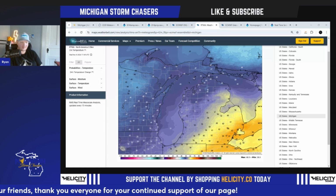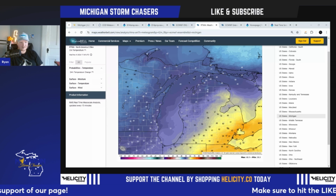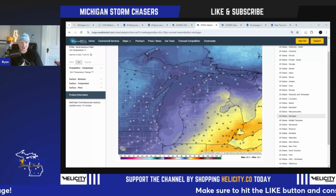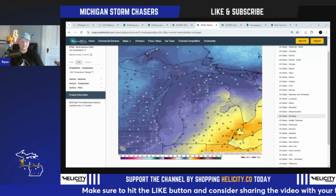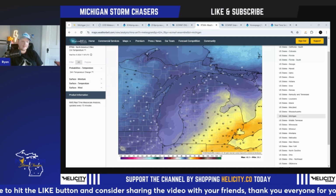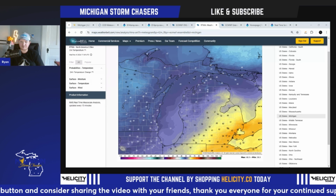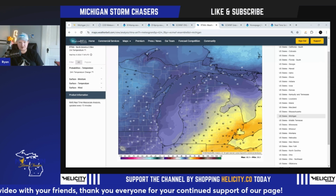If you notice here on the real time analysis map, we call RTMAs. This is your current temperatures across the state. On the east half of the state, you see those warmer yellows and orange colors. That's your mid to upper 60s. Behind that, though, we're in the upper 40s and low 50s. So the cold front is swinging across the state, and that will usher in a cooler air mass. But we're not done with the warm temperatures this year. We're going to talk about that here in a second.